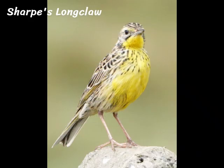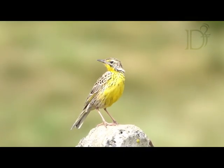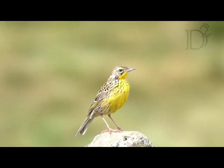We parked, got out, and the rest of the group headed down the rough slope towards the water. We, with bad knees and feet, took it more slowly, and so were perfectly placed when a Sharpe's Longclaw flew up onto a fence post and treated us to stunning views.